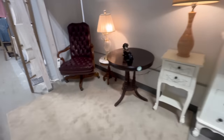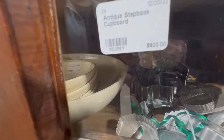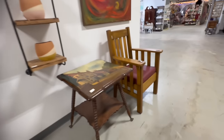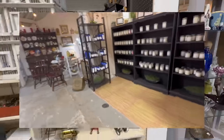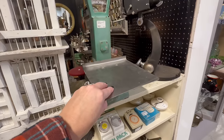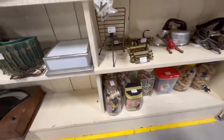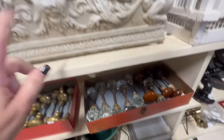$199. Hello, how are y'all? Good, how are you? Oh, that's beautiful. $800. Oh, look. Look at the scale. Look at those old irons. Ooh. $40. Mama's got one of these and two of them in her yard.